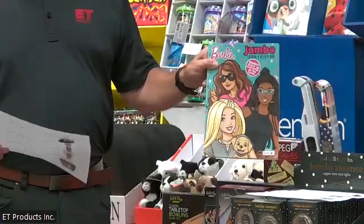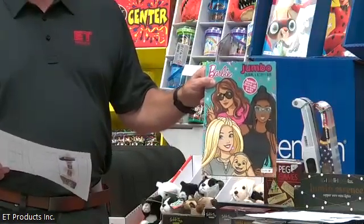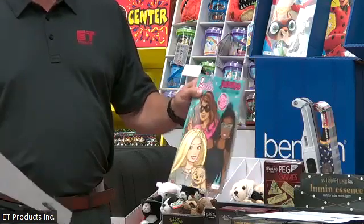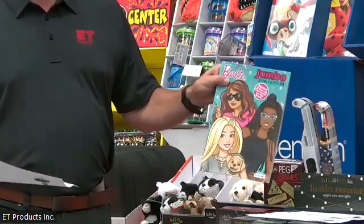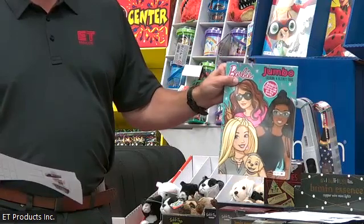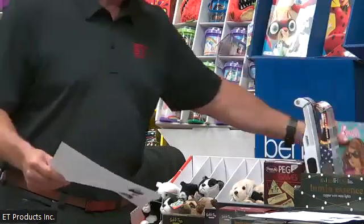Obviously, we couldn't have a show without jumping on the Barbie bandwagon. It's crazy how that movie's really taken off. So we do have a Barbie activity book. It's got different games, coloring books. So it comes in a 24 count PDQ. So it comes in a little counter display. All 24 are the same coloring book in it, but obviously with Barbie's popularity, we try to find something. So 24 count Barbie activity PDQ that we have available.